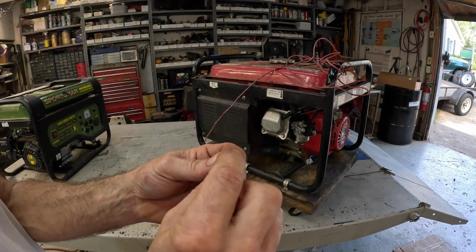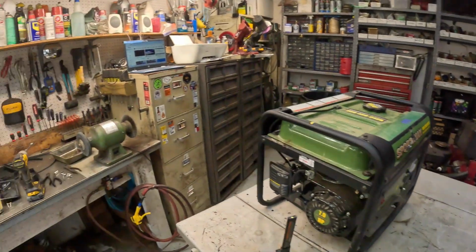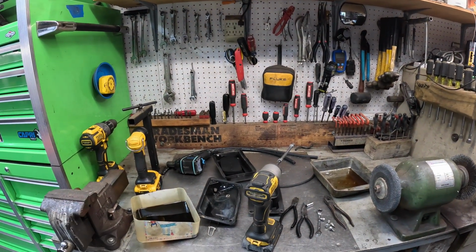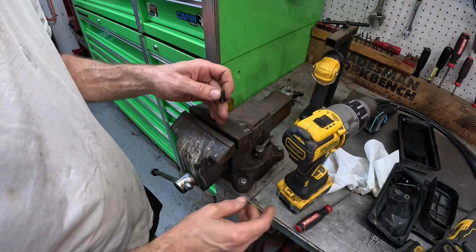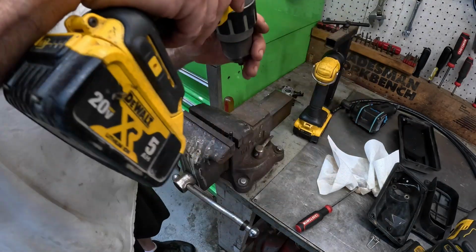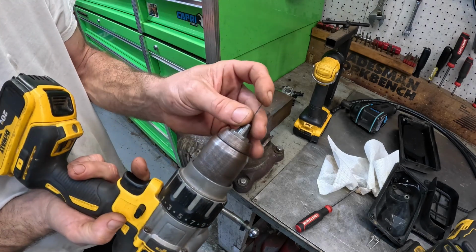We're going to see about opening this up a little bit more like we did that other generator the other day, yesterday. Let me get my little drill bit set. We'll drill this one out. There's still that O-ring over there. Make sure my bit ain't dull.